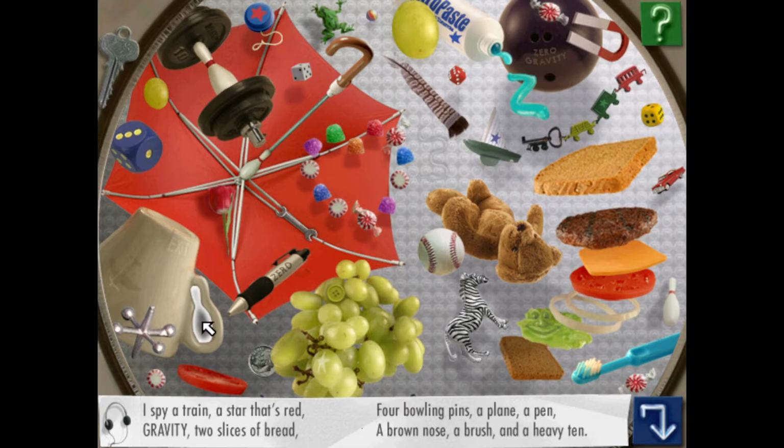All right, getting the bowling pins first. One bowling pin. Save myself the stress. Two bowling pins. Well, I don't know what eyes are. Shrek Three says that bowling pins go well on toast. I trust Shrek. Four bowling pins. Yeah, we got stuck on that before. I'm really glad I remembered it.